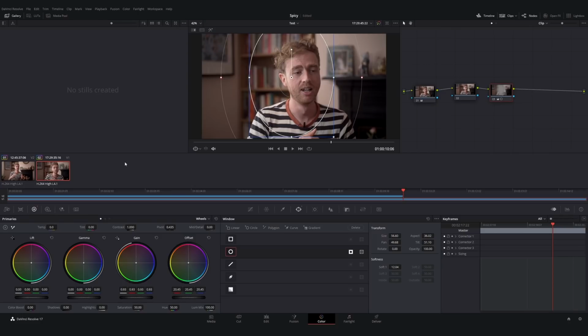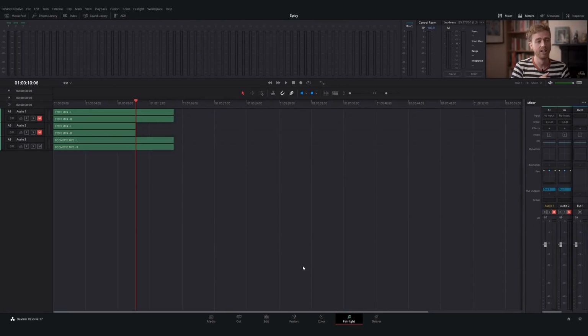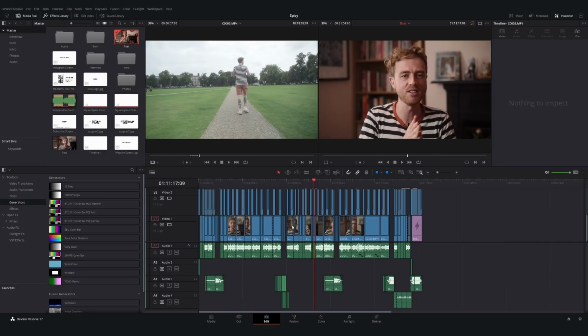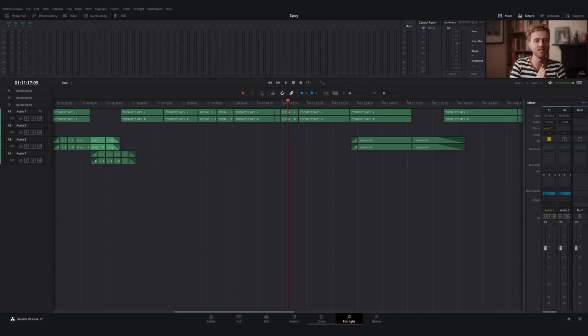Once you build those looks, you can just apply it to every clip that looks similar and then just go into each and tweak rather than build it from scratch. So if we move one tab along to the right, we've got our Fairlight Studio. Actually, let's just go back to edit quickly, and I want to select the final timeline with everything that I had on it. Let's go back to Fairlight.